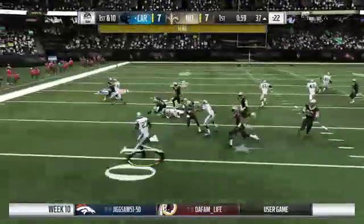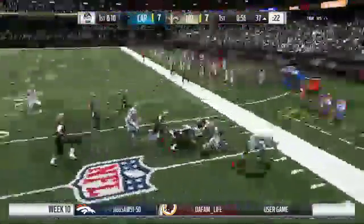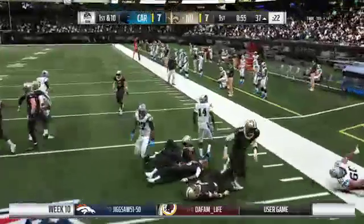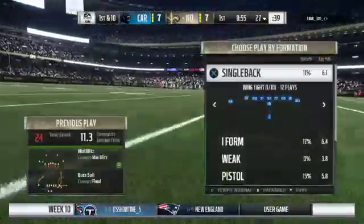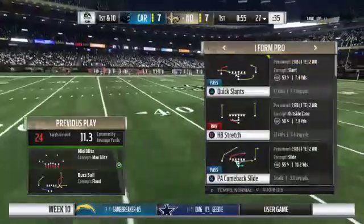A toss play to Hunt. And it's a fumble. The Saints say they have it, and they do. And he's going to be taken down here with a penalty flag on the field. So they elect to decline it. And why not? Just go ahead and let the play stand, and they'll take that.